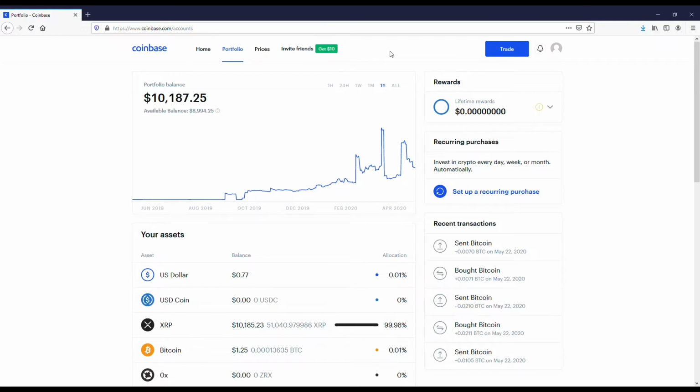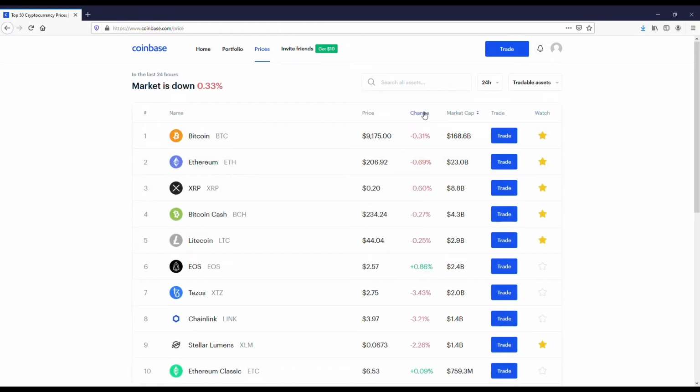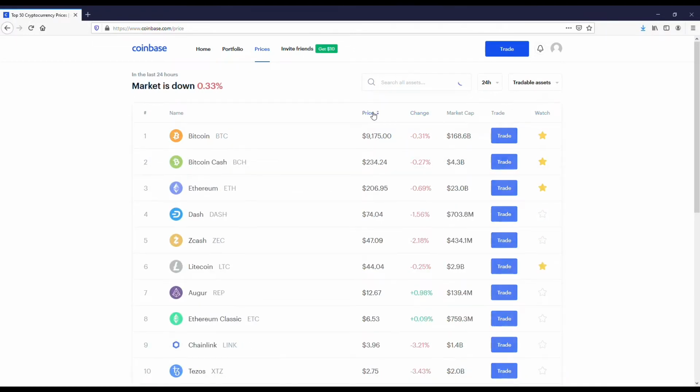Okay, so I've got my account pulled up right here. I've got about $10,000 in it. I've had less at times, I've had more at times, but I showed you a graph right there of how my account's growing, from a couple thousand to about $10,000 in basically a year.